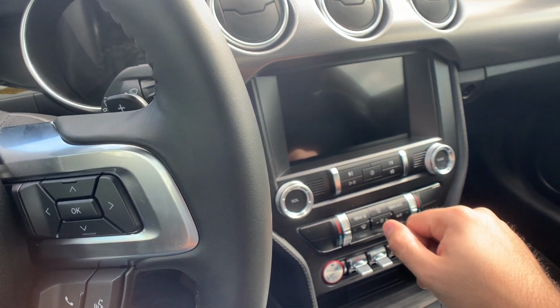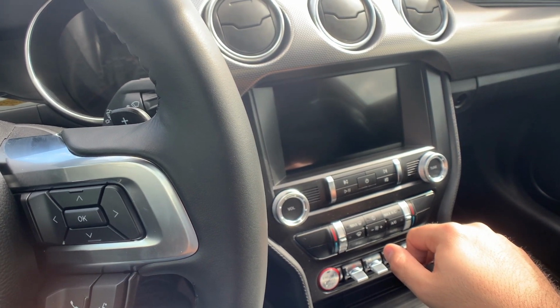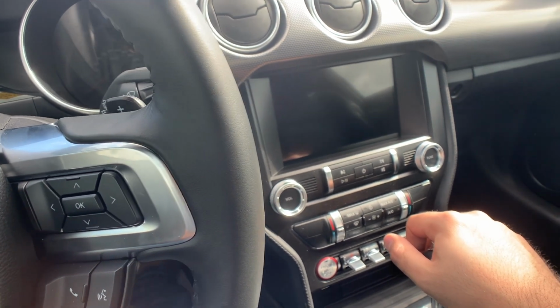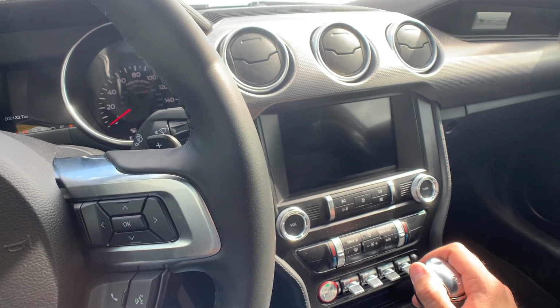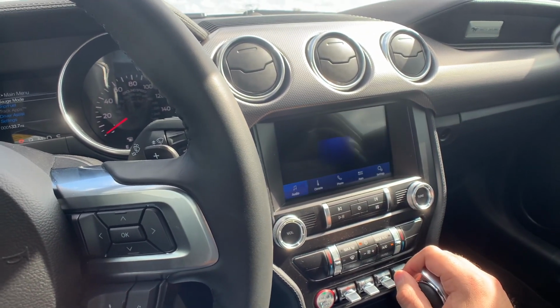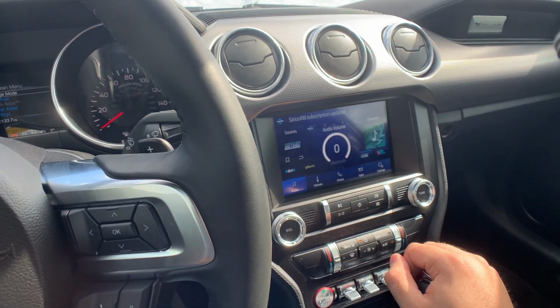So let's do this. The car has already been driven, so it's a warm start. We'll do the interior and then exterior start, so you can hear it from both ends. I'll go over real quick the features, what options it has. You have a nice Mustang that appears, which is pretty cool. We'll turn this off before the copyrights come in.